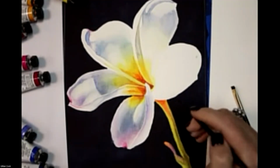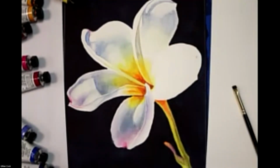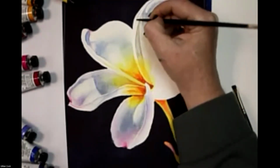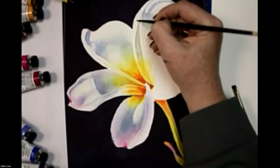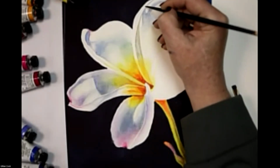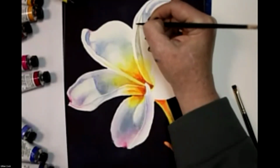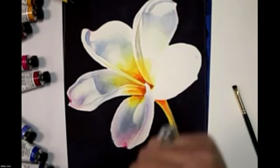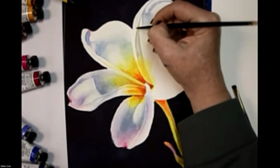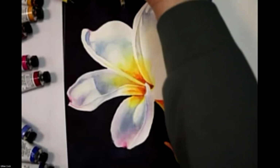Okay, so what are we doing here? This flower has a big white area, a very big white area. So I'm going to create a little dent in it, just a slight little dent, very lightly, because we want the white. Just a little bit like that. I always think of painting and drawing as sort of sculpting. You get this blank piece of paper and you make something that is ideally three-dimensional.